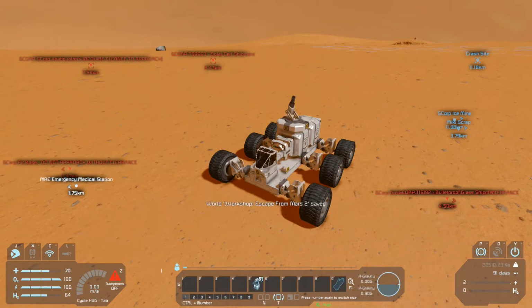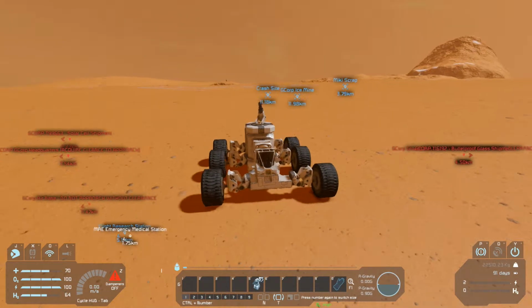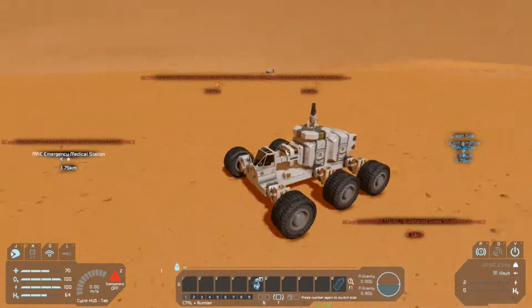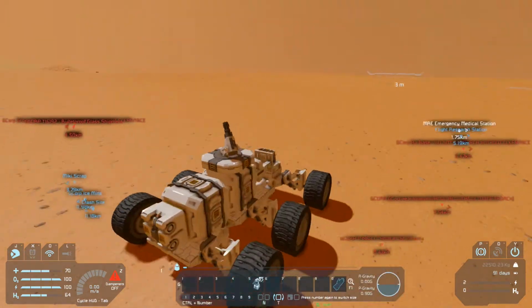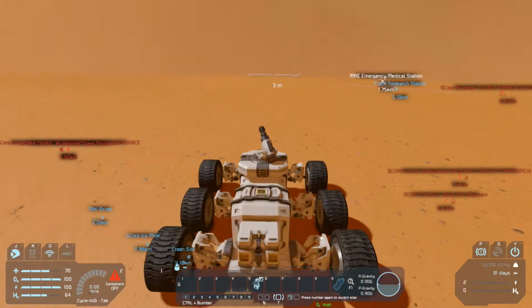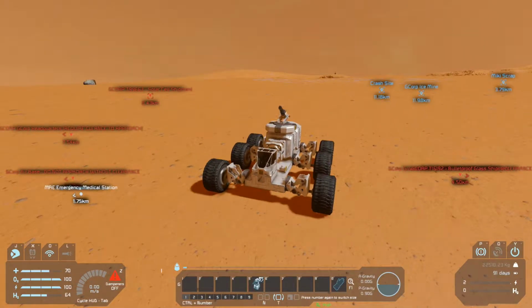Hal here with more Space Engineers Escape from Mars. And as you can see, we have all sorts of stuff up on our HUD. We have actually been able to recover a little bit. I'll go into some of the details of what's going on, and yeah, so let's get started. Let's go.